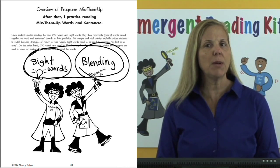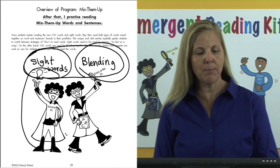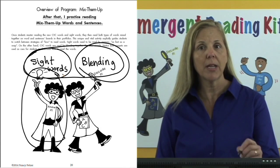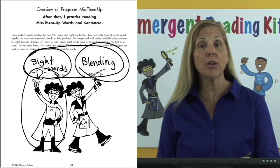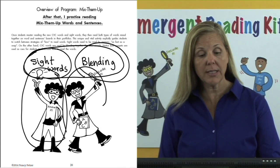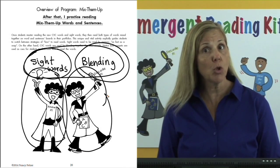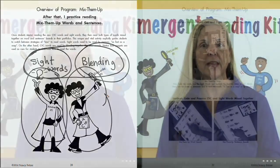Sight words need to be read as fast as a snap, and our puppet's there to give a visual cue to students that that's how we read them. On the other hand, our CVC words are read by blending the sounds together. And again, there's our puppet to give children the visual cue of that strategy.